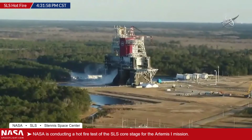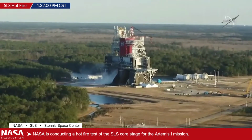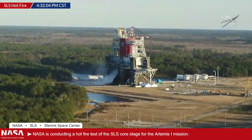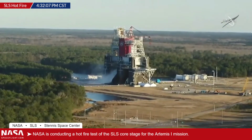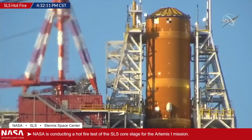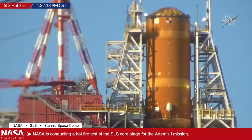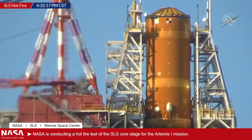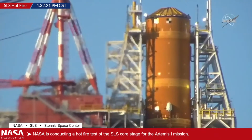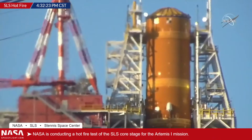So Philip, help me out here, because major component failure is not something that sounds particularly benign, but obviously we still have a stage sitting on the stand. The engines didn't shut down right away. So what does that sort of mean in terms of the lingo of what could that entail?